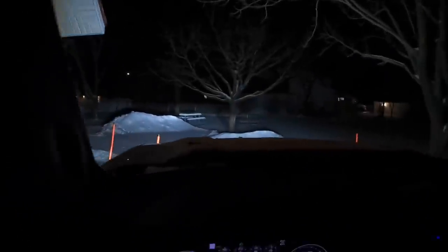Put them back out. Now let them through. I don't know if you can see that, but I'm about 2 inches away. Here we go. Woo. That was close. A couple inches. A couple inches though is all you need.